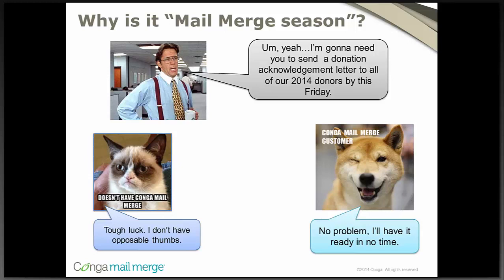And then lastly, I just wanted to talk a little bit about why we're calling this Mail Merge season. I have a little joke up here from Lumbergh from the movie Office Space, where he's saying, yeah, I'm going to need you to send a donation acknowledgement letter to all of our 2014 donors by this Friday. Down below we have Grumpy Cat on the left who does not have Conga Mail Merge, and he's not going to be able to do it. Tough luck, no opposable thumbs, it's going to take forever.